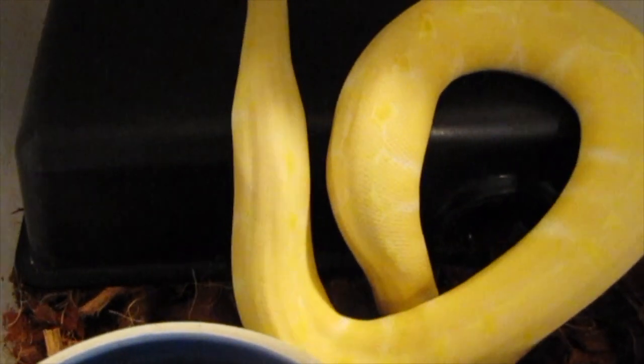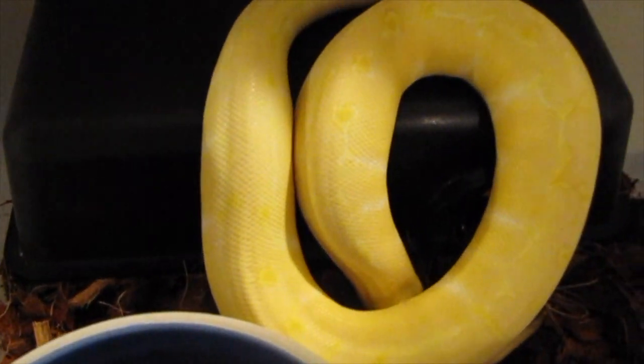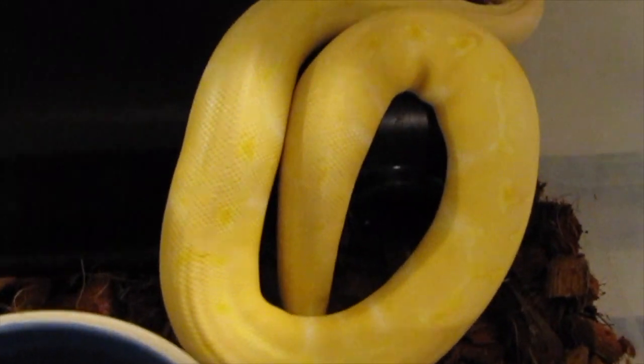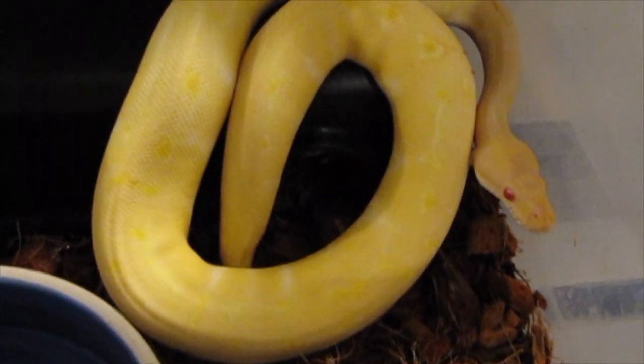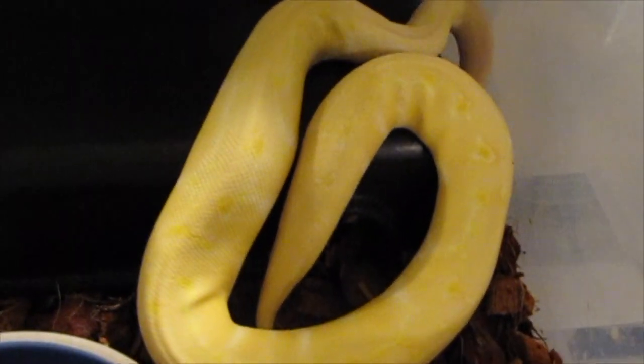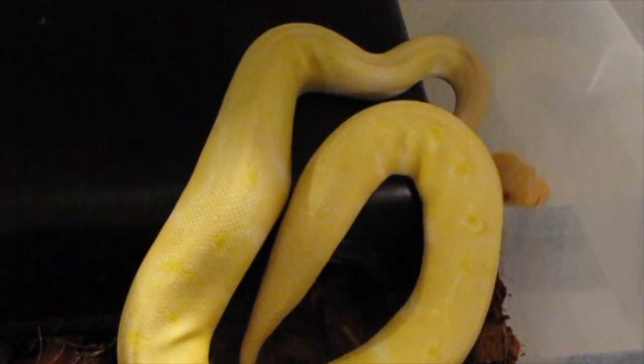So guys, here is my albino ball python. She's actually an albino genetic stripe female. So I'm super excited about her. She's growing a little slow. She's not a big eater. She only tends to eat every other week. I'm not sure why. I offer it twice a week.